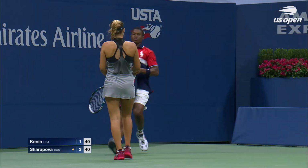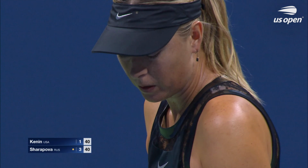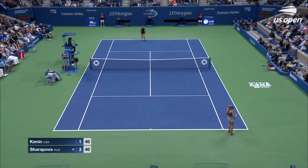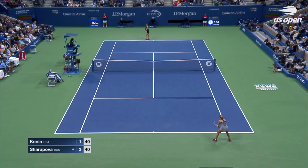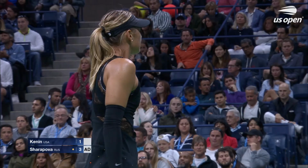And you see Sharapova's game, and it's still pretty much there. I mean, she still has all the components. But when you haven't been playing and you aren't in a rhythm of matches, of winning, it can be tough to manage these moments under pressure for anyone. Advantage, Sharapova.